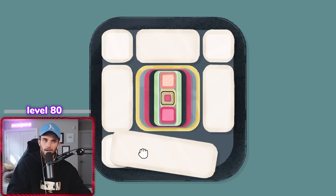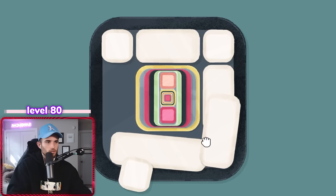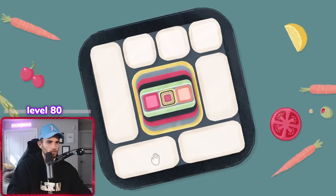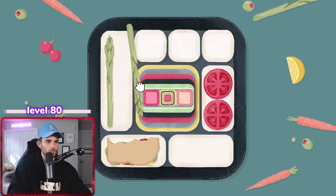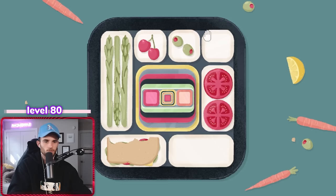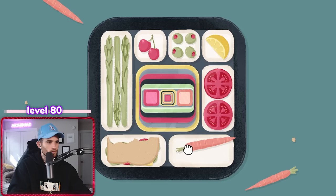I like it. I know you don't love it. I think it looks cool. What can we correct this to? That's good. Great. Tomatoes. Okay, so we're organizing. Half-eaten sandwich goes there. Celery goes there. Tomatoes go here. So in my humble opinion, I think this was the best type of levels when we were doing these things. This was just the most fun overall. Lemon, carrots go here, alternating as such.